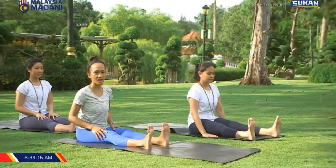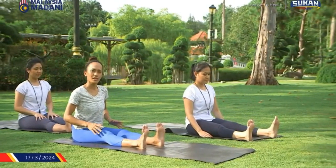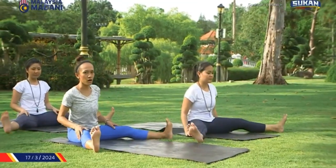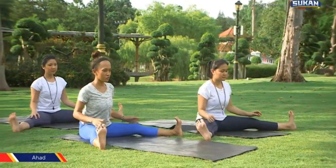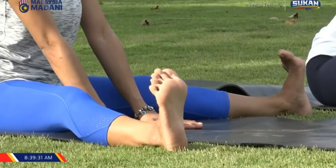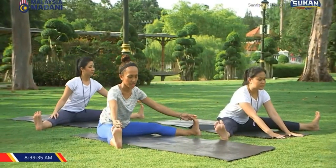For the final exercise, still sitting on our bed, we are now going to open our legs a lot wider, probably about 3 feet wide. And if you're taking Fitrina's easier variation, you're just going to place your hands to the floor. And Joanne and myself, we are going to catch our fingers to the big toes together.